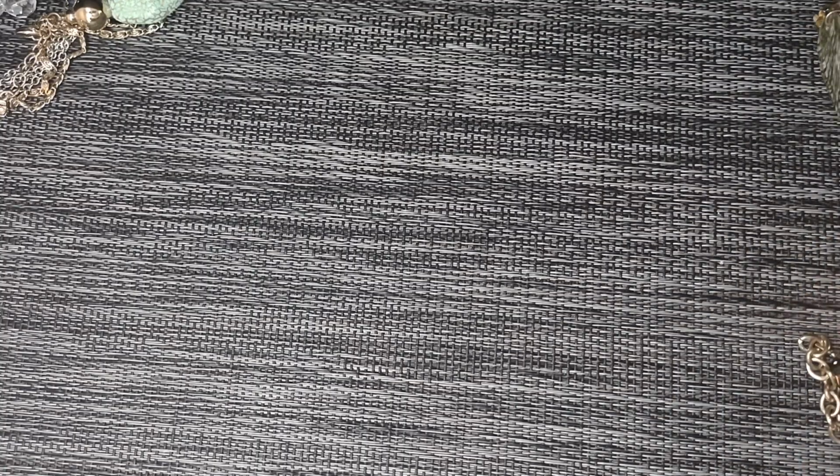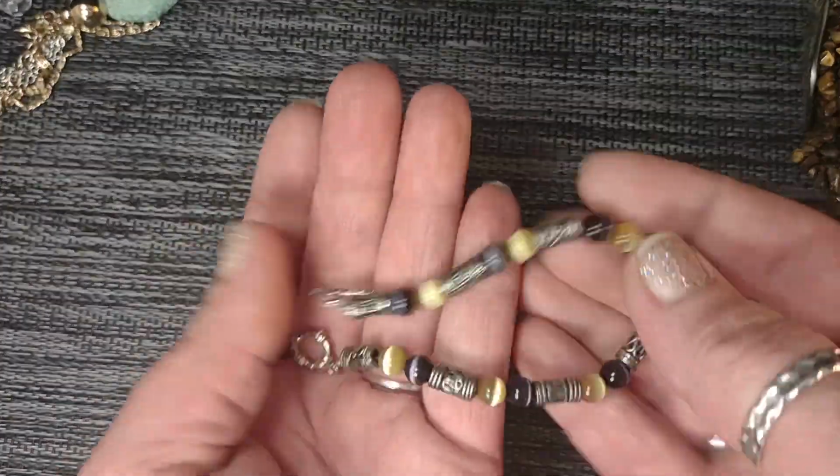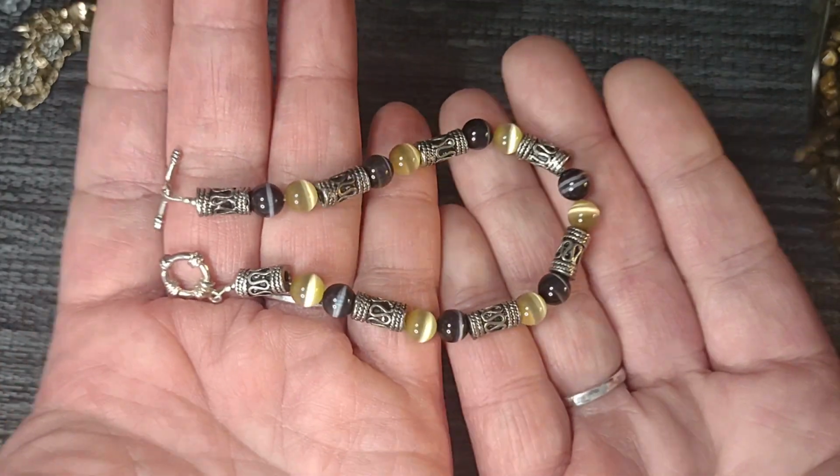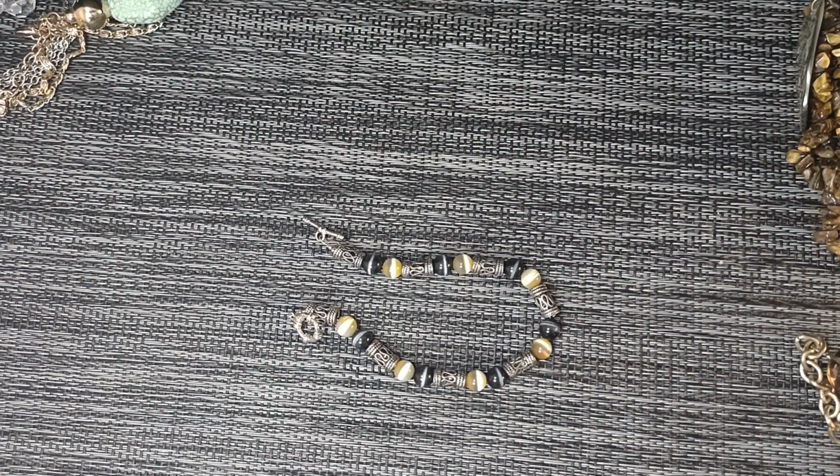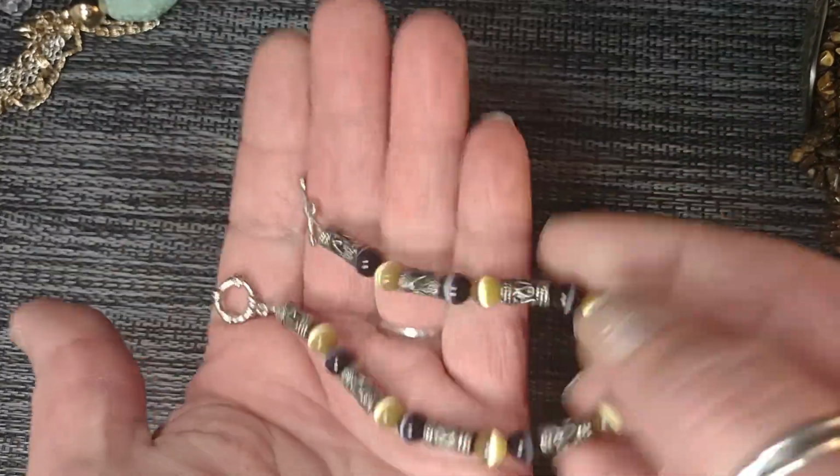And we have a little cat's eye bracelet, and it is 7.5 inches long, and it'll be $5.